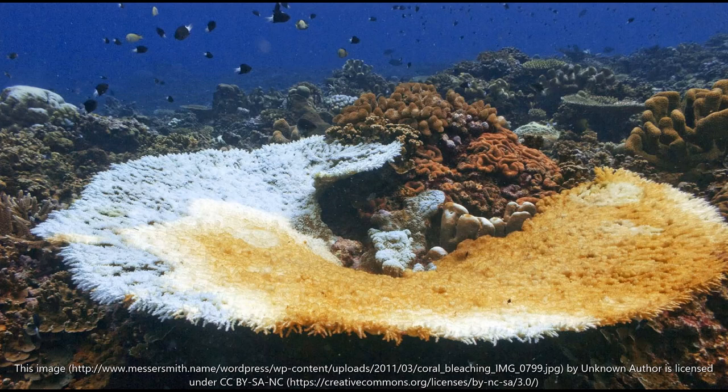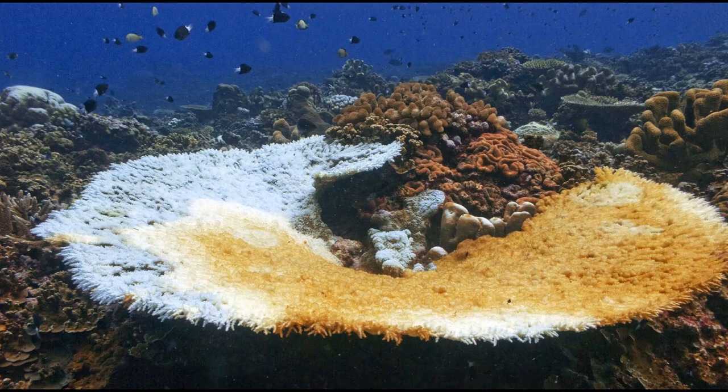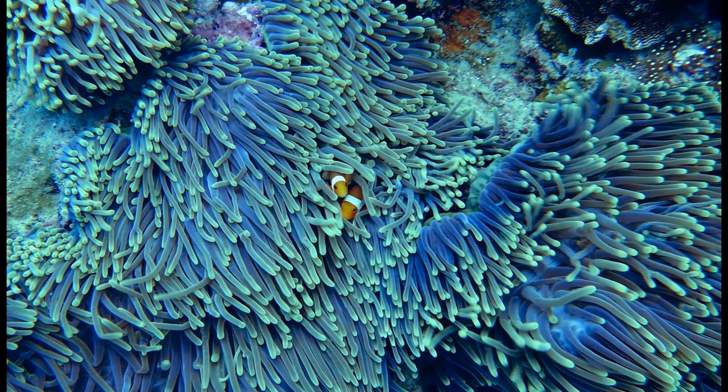recognize that they are living creatures who face extinction just as much as any tiger or elephant. With our efforts to raise awareness about coral reefs and the dangers they face, we will be able to bring them back to their colorful glory and preserve them for children of the future to learn about and admire.